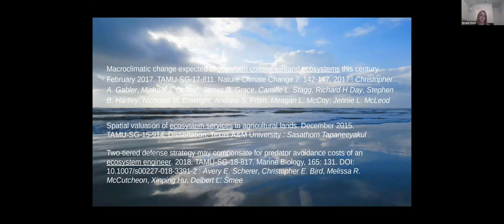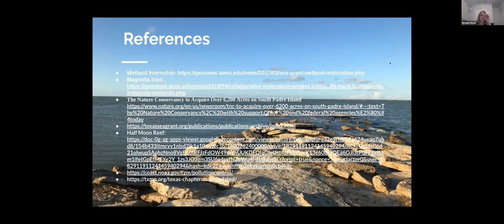And then I mentioned spatial valuations. This one is particularly for agricultural lands, which obviously is a crucial part of watershed planning. Also, one that might not be quite as obvious, but it is to do with engineering an ecosystem. So bringing in more of the economic side and the animal component of ecosystems. And those are just a few that I selected.